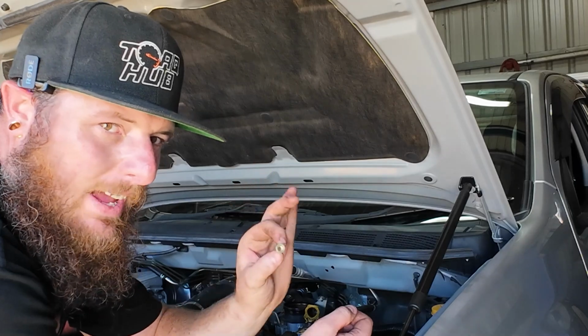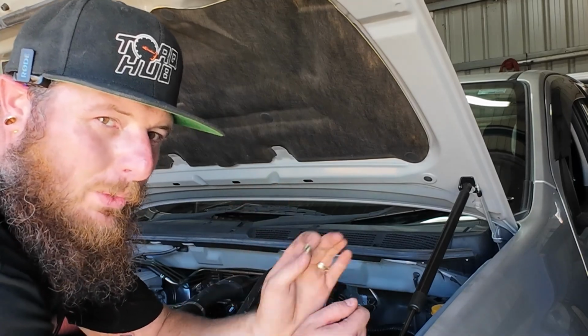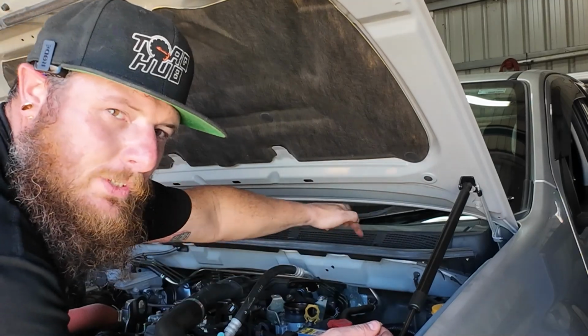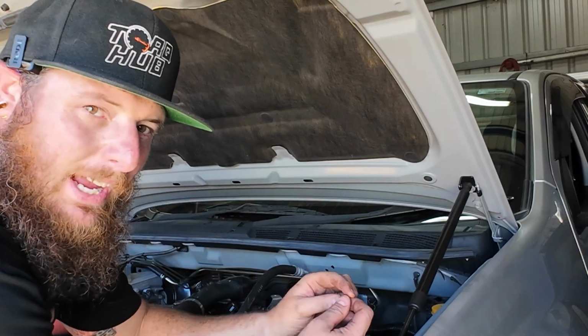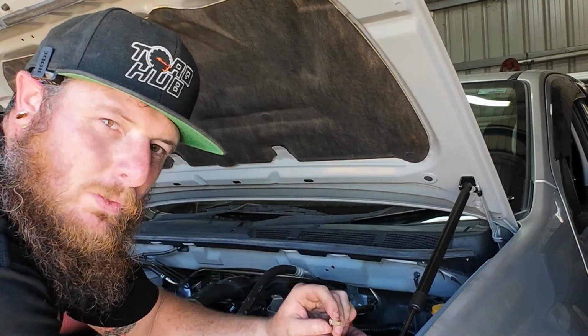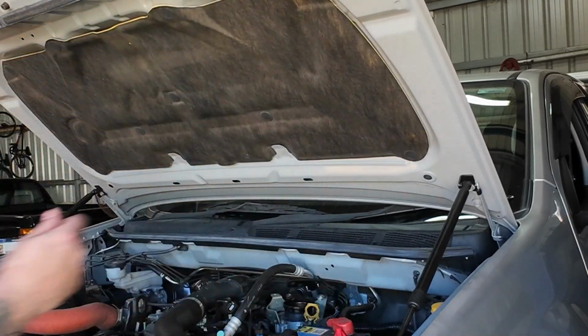If you don't have a nutsert tool and you don't want to buy one or you can't borrow one, that's also okay. You can remove this scuttle panel from the top here, which will give you access to the back, and you can just use a normal nut and bolt. But this is what comes with the kit. This is what I'm going to use.